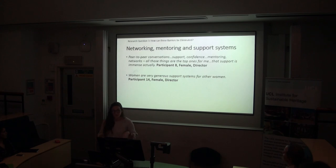Networking, mentoring and support systems that I mentioned previously as a reason why there might be a lower gender pay gap, we need to do more of that. And the confidence that many of the female leaders gained in obtaining and performing their roles was evident during interviews and was alluded to as being a result of these systems that were in place. So there needs to be much more of that.